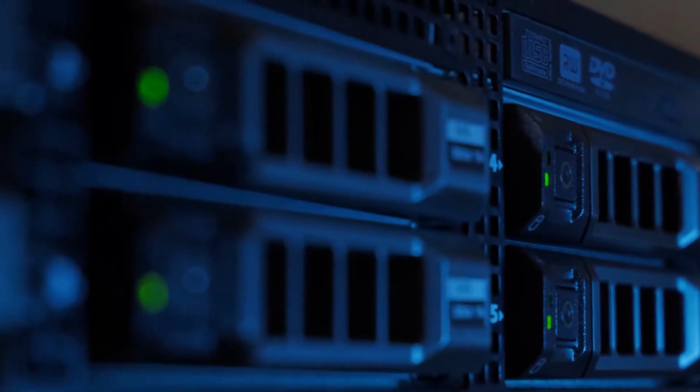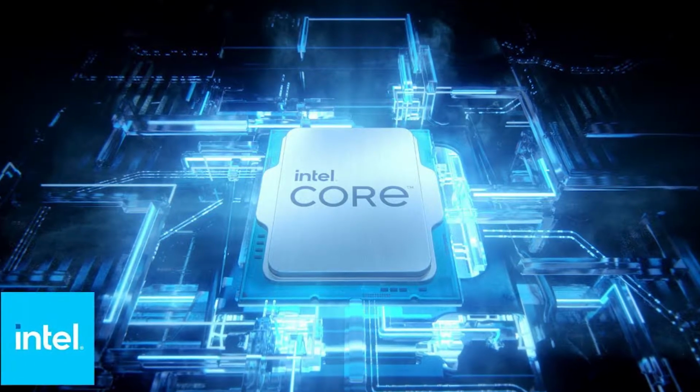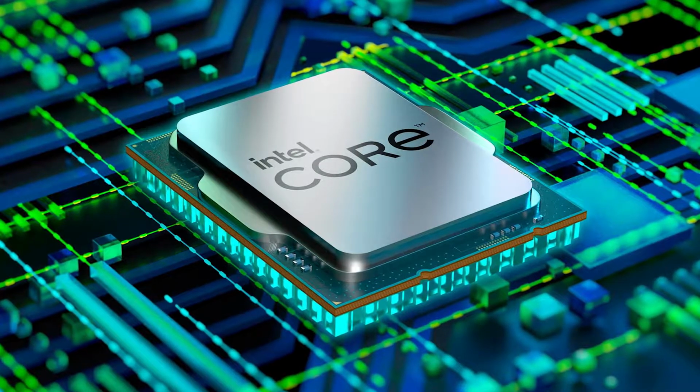There are two main competitors in the processor market, Intel and AMD. Intel processors run at a higher frequency than AMD processors, but at the expense of shorter battery life. Therefore, if battery life is not an issue for you, you can trust newer Intel-powered computers for short workloads and single-core boosts, especially in laptops.